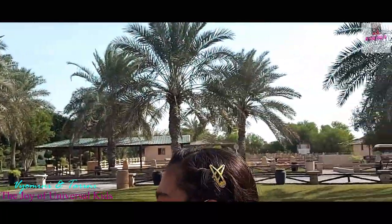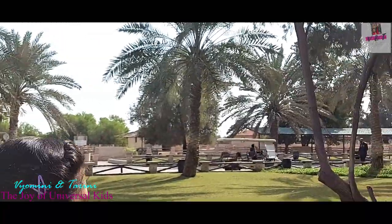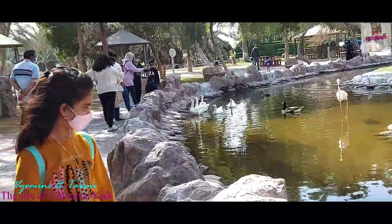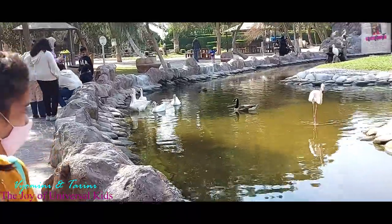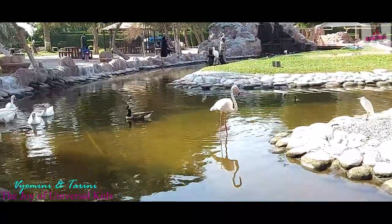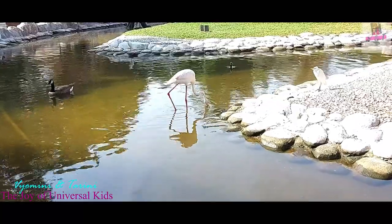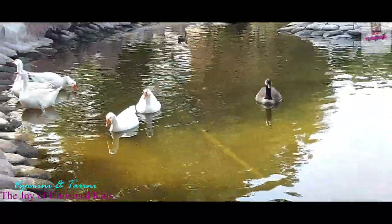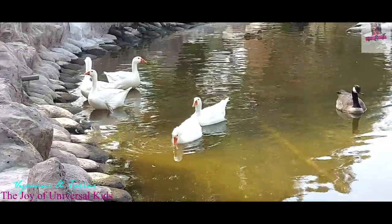There are a lot of palm trees here. It's like the desert, so you find a lot of them. And so here you can see a closer look at the flamingos that we were talking about. Whoa! The flamingo is walking pretty well. And a bunch more ducks.